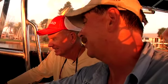Travis, how far out are we going? How deep is it going to be when we get there? And what can we expect to catch? Well, Bill, as you see from the GPS, we've got 105 miles to go from right here in beautiful Johns Pass.